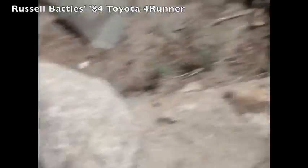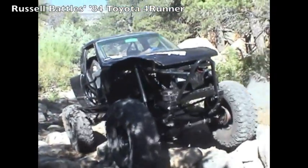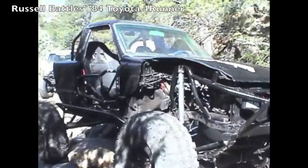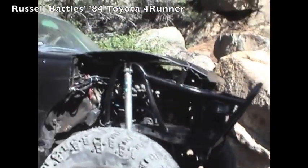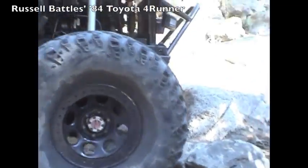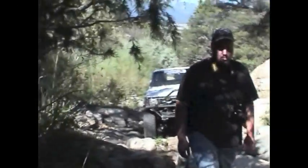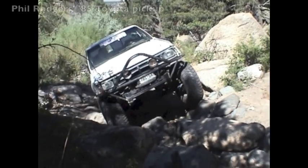This rig right here is actually a bobbed 4Runner owned by Russell Battles, I believe out of Grand Junction at the time. This video was shot a couple years back. A lot of these rigs probably don't even look this way. If I recall correctly, he finished. I know I've got shots of him a good ways up. I can't remember if he finished off the top of my head. Most of these rigs had some problems.